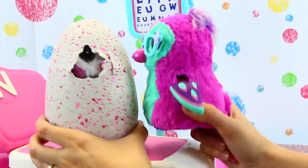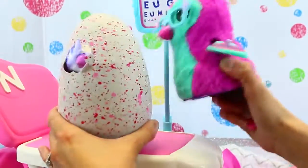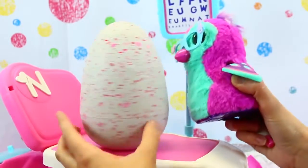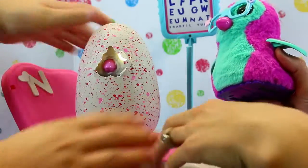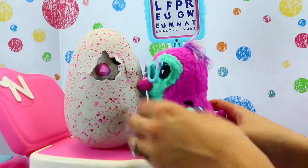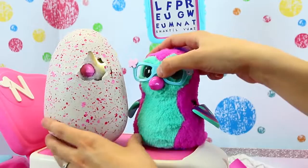Hey, you know what? Can you have Hatchimals help other Hatchimals hatch? Come on, let's do it. Hatch. Maybe that's not a good idea. Yeah, maybe that's not a good idea. Okay, I'm sorry, baby mystery name. Baby A, baby B, baby number three, I guess.